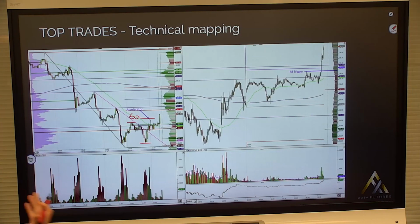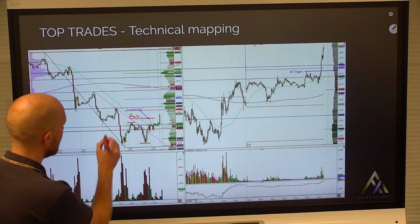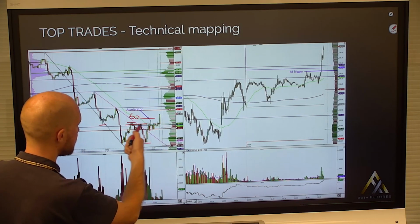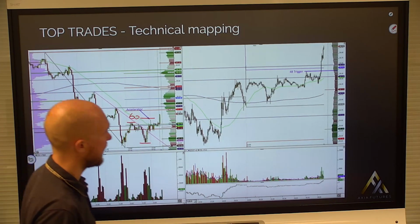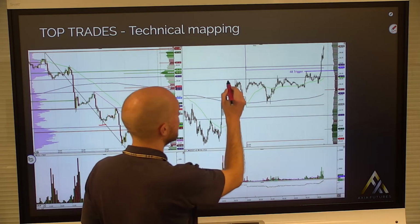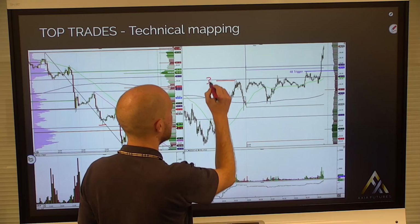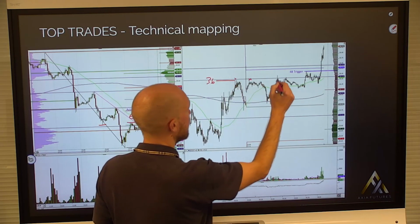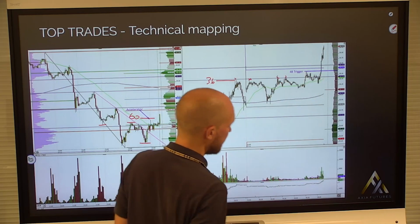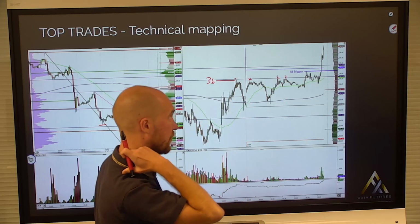What you can then do is further map this out as well. You've got a low here at 36s, which also holds the majority of Friday's trade below it. You look on a shorter term chart, you can see these 36s just on this line here. Trade, trade, tick through, trade. And then this morning, we get a push up towards 48.